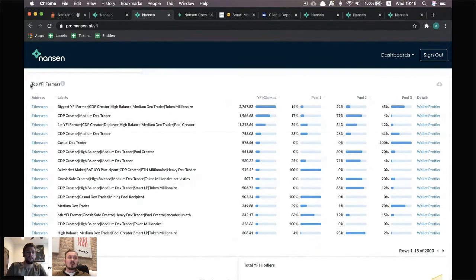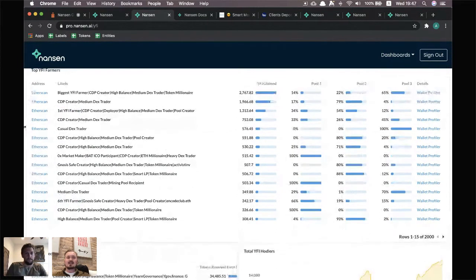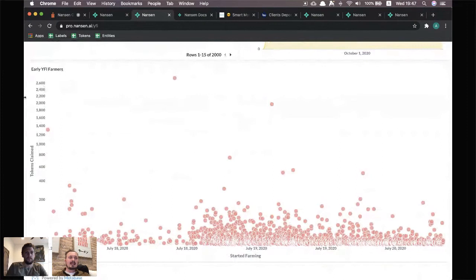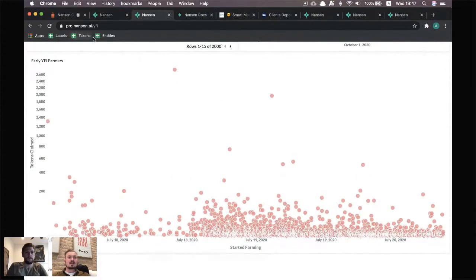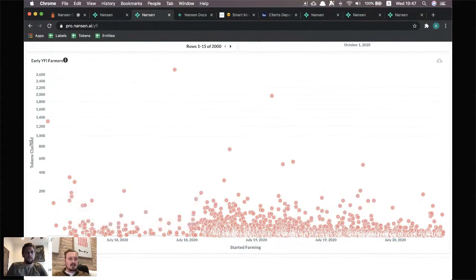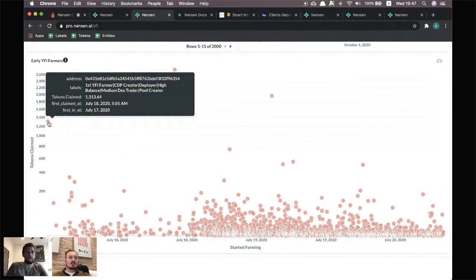You can see in the top YFI farmers, for example, first YFI farmer, sixth YFI farmer, and so on. So you still see the first 10, and you can also see them in the YFI dashboard at pro.nansen.ai/yfi. You can see these early YFI farmers visually, with the time on the x-axis. This is when they started farming, and this is in total how much they claimed through YFI farming. This guy up here was the first YFI farmer, and they farmed 1,313 YFI in total.